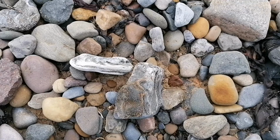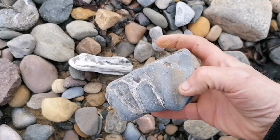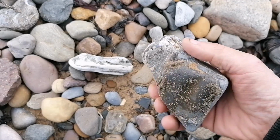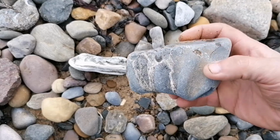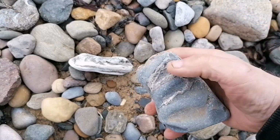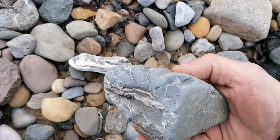Well, found our first giant ammonite section, just laid there. You can see the ribs quite clearly in here. Yep, this side isn't so good, but this side's lovely and defined. There'll be a tiny bit of the shell skin there, but that's not a bad find, that. Quite happy with that.